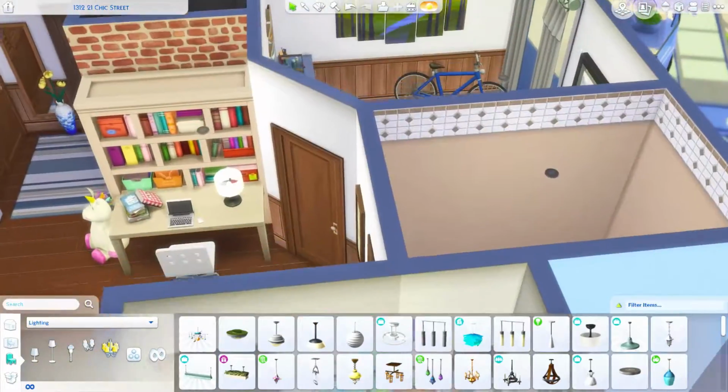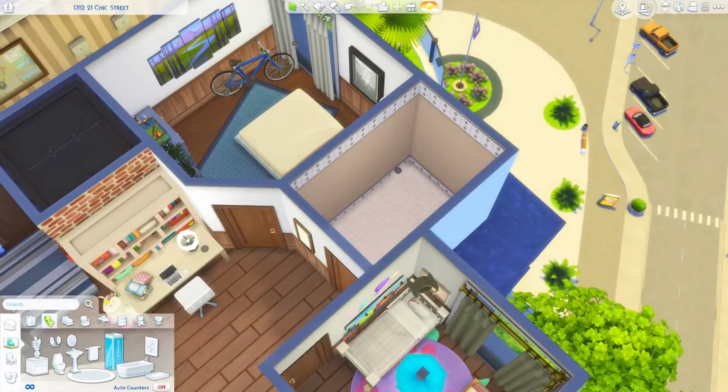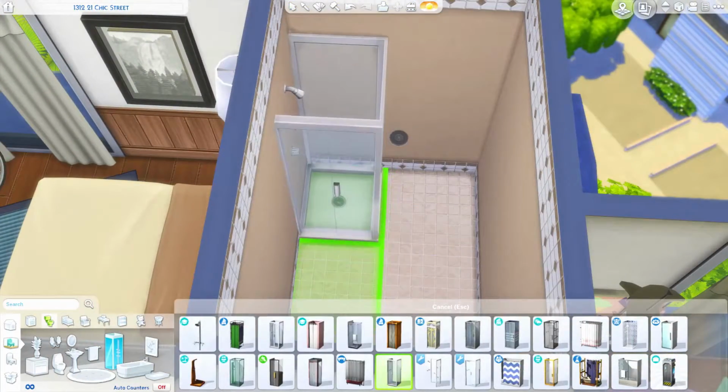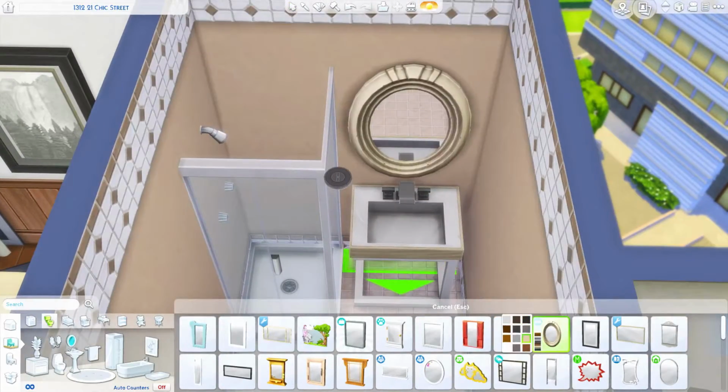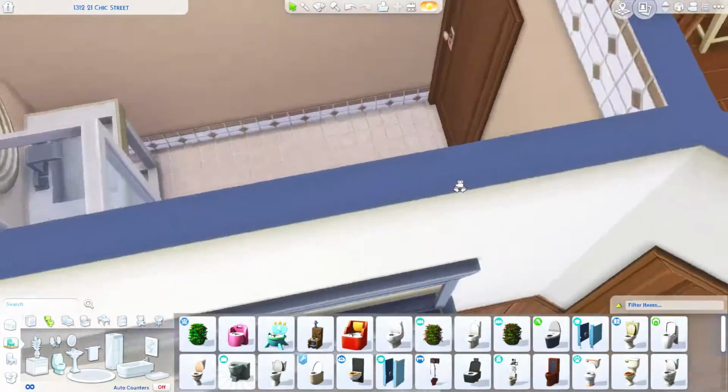And then I actually go back to the bathroom. I started it and then realized that I didn't finish it. That seems to be what I do. I do that a lot with bathrooms unless I prioritize them right in the beginning of the build. Does anyone else do that?